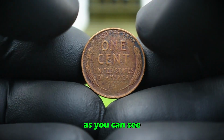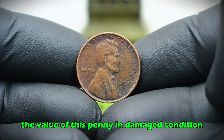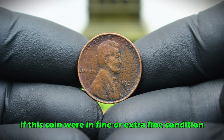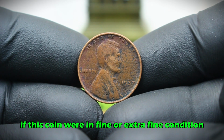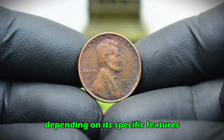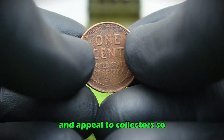As you can see, the value of this penny in damaged condition isn't as high as it would be if it were in better shape. If this coin were in fine or extra fine condition, it could easily fetch $4,500 or more, depending on its specific features and appeal to collectors.